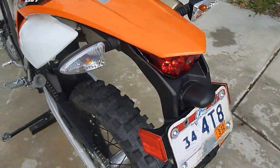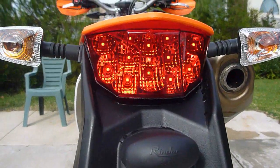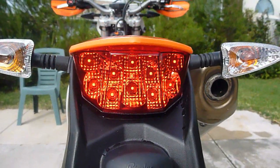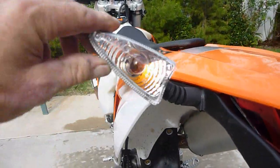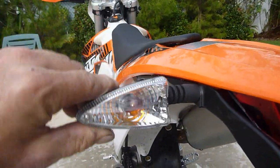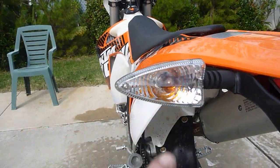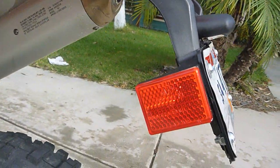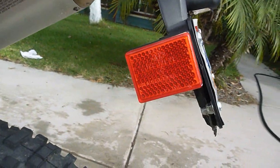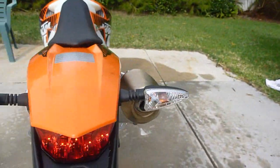Lighting. KTM's definitely made some improvements in the lighting. This LED tail light, that's a nice piece. You put the brake light on, it's nice and bright. Blinkers, they have definitely improved these over some of the previous ones, like on the 690. But they're not LEDs. They got the yellow incandescent light in there. You can see the whole apparatus for the license plate. That thing's kind of big, but I've definitely seen worse.